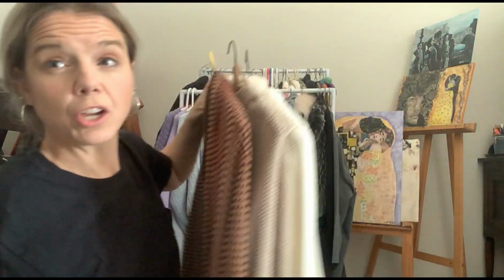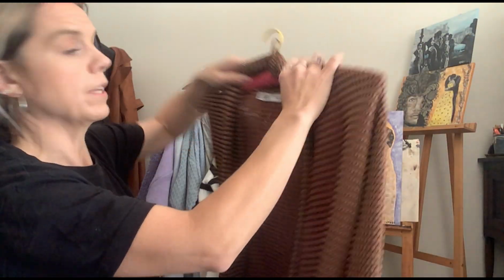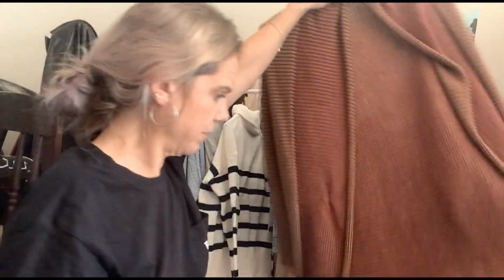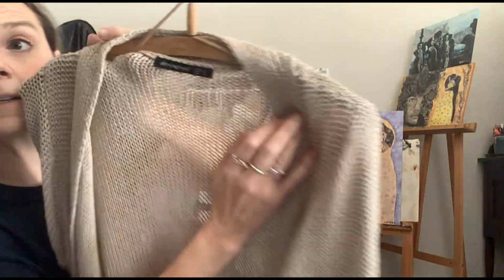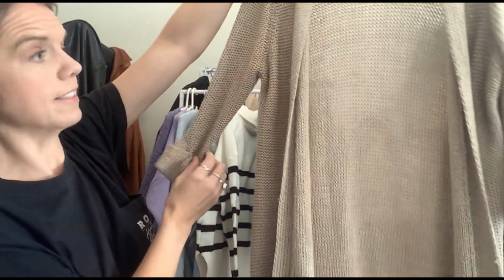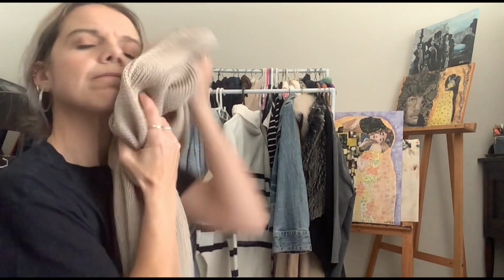These are longer cardigans. Is Zara. I'll try this one on. This one is by a brand called Atmosphere. Seen better days. Say goodbye. Thank you.